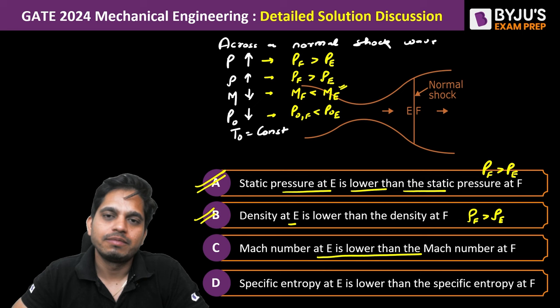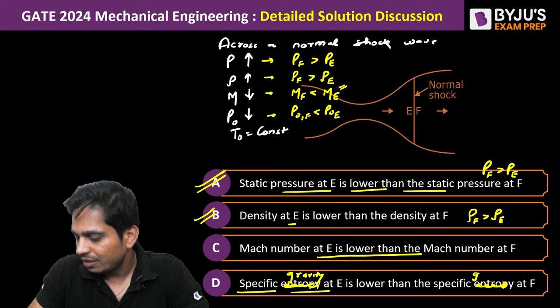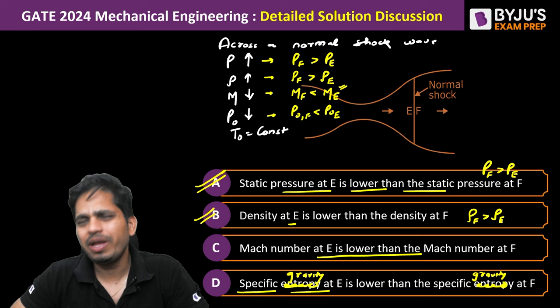Specific entropy at E. Okay, it was not entropy. I think it was gravity. If I remember it correctly from the question paper, I think it is gravity. It was not talking about entropy, if I remember it correctly. So when we talk about the specific gravity, what is specific gravity?